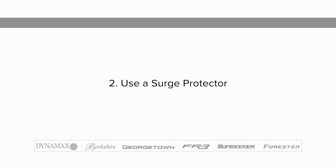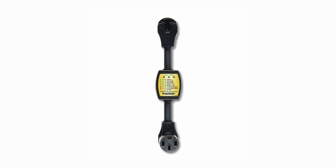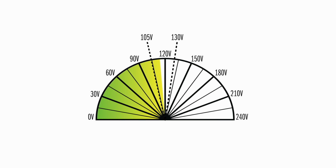Number 2, depending on the campsite and the amount of usage, the voltage at the campsite can fluctuate. Using a surge protector is a great way to protect your RV's electrical equipment and utilities in the event the AC voltage drops below 105 volts or goes above 130 volts.